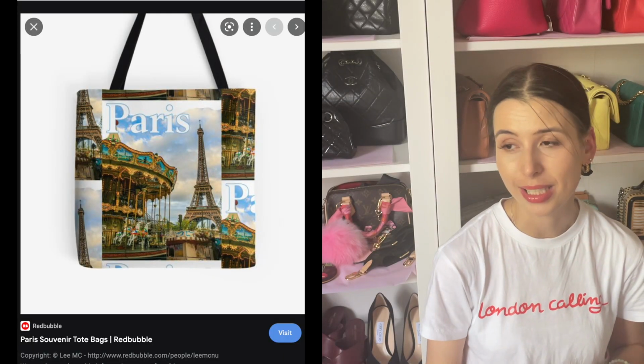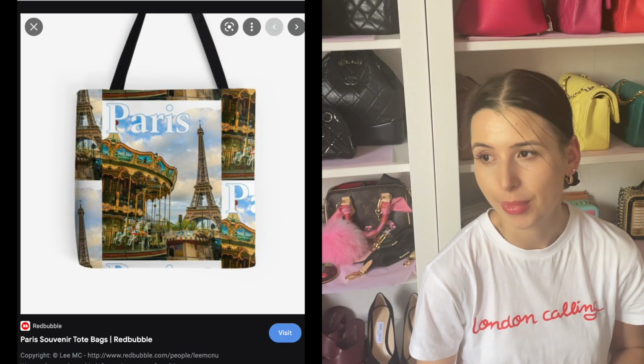They've done the same thing with these tourist tote bags. There's one that has a Paris print on it that would look very similar to one you get for a few euros when you go overseas, and they've made it over $1,000? That's also a bit of a joke.